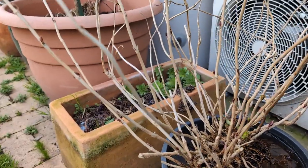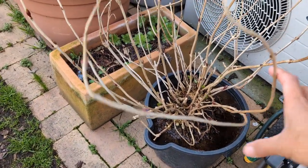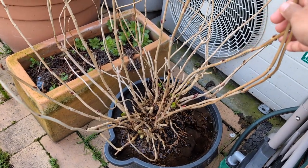Over here, I've got one bush of hydrangea, quite big though. This one, I think I grew it from a cutting 3 years ago. So I dug it up from my front yard. I thought it was in one corner.